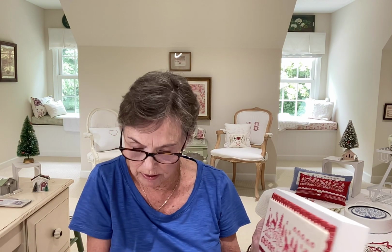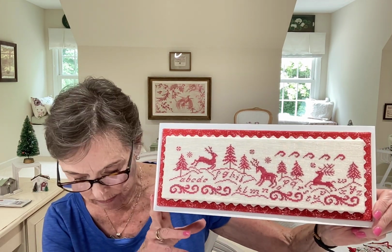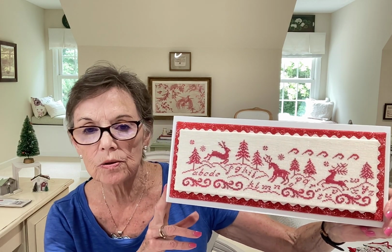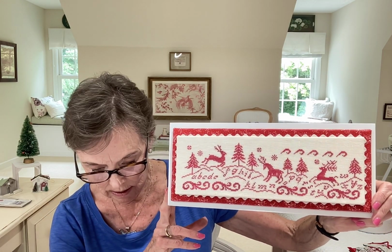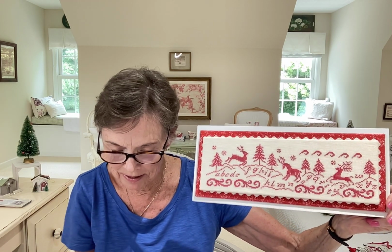So let's talk about the first model and what I stitched it on. This particular one is stitched on a 36 count Edinburgh linen in Winter Moon. I stitched it over two threads with one ply of floss.